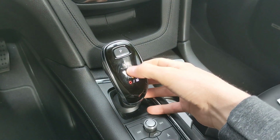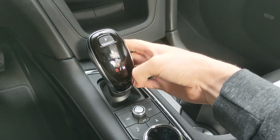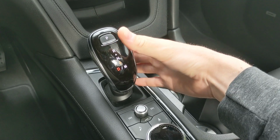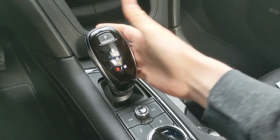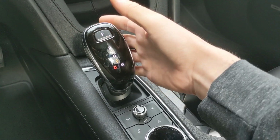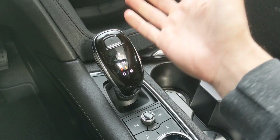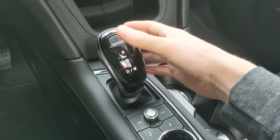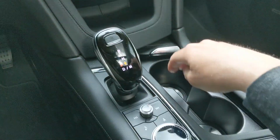You have to be able to see this right here, and you can see it kind of glares. The sun catches it because they decided to use gloss black here. A lot of cars are going to these kind of shifters, and it seems to be just the way of the future, but I don't really love it. I think there's a better way to execute this.